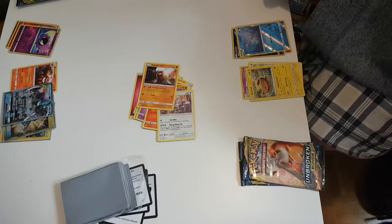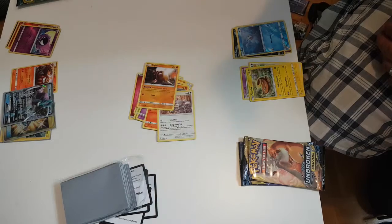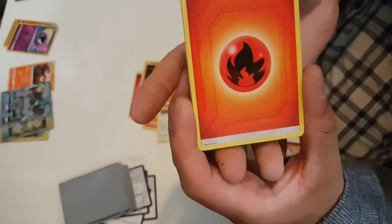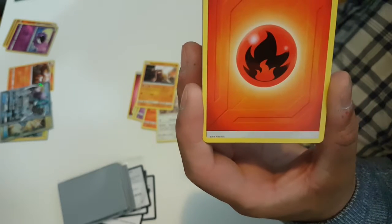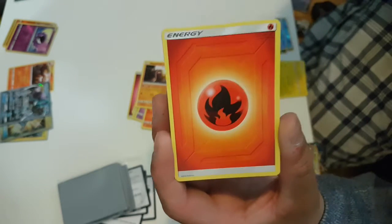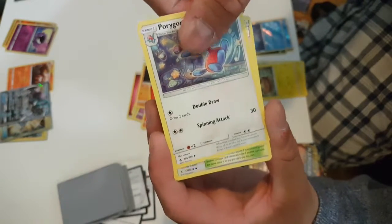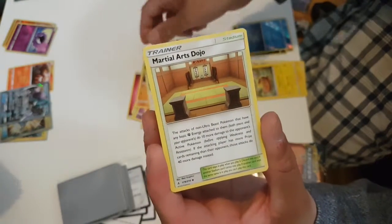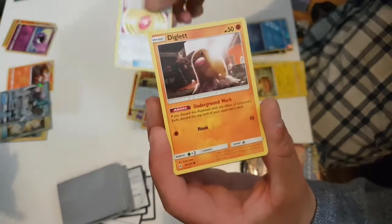1, 2, 3, 4, and we're doing water. It's upside down and no. Fire. Okay. Let's do this. We are hoping for a Charizard in a restaurant, hopefully. You're gonna get it. Oh yes I am. Fire. Porygon 2. Martial Arts Dojo. Fairy Charm.